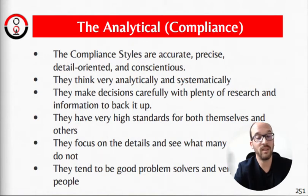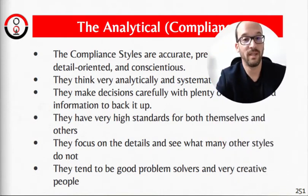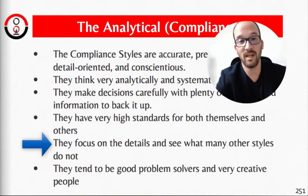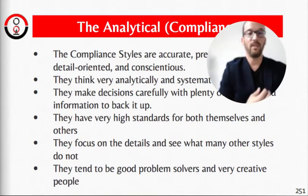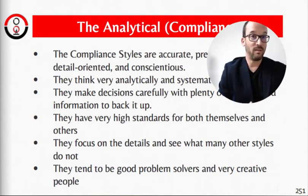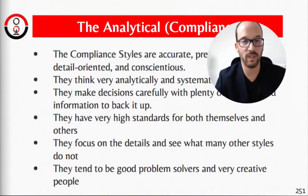Okay? Now, analyticals have high standards for themselves and other people. So they're basically going to expect high standards from you. If they see that you don't have high standards, they're not going to work with you. Okay? They also focus on the details, and they see what many other styles do not see. So bear in mind, you need to be organized when you meet these people. You need to look organized. Okay, the way you're dressed needs to be neat, needs to be organized. When you do the listing presentation, you can't just be all over the place. Everything needs to be organized.